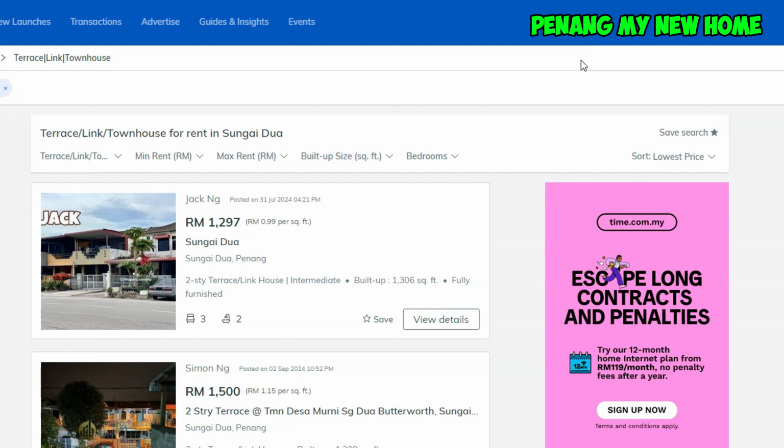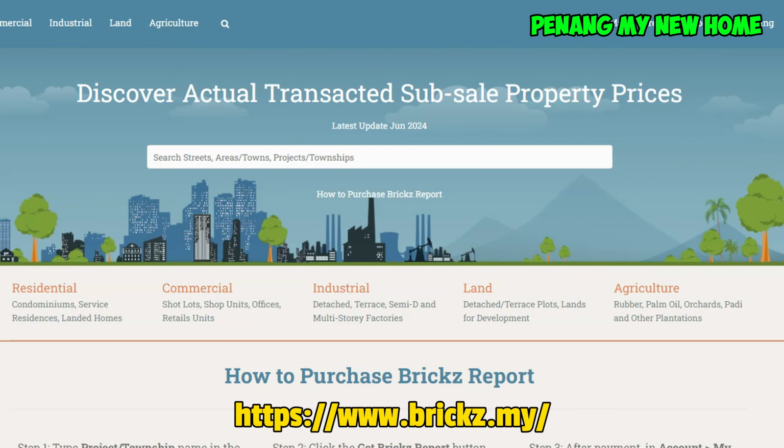Our next stop is to go to Brickz and look at price of transacted properties in Sungai Dua. So let's go over there. Our next stop is at Brickz, and this is where we look at price of properties that have been sold. So why look at the market and then look at price of properties that have been sold? This is to build up your knowledge if you are going to buy a property in, let's say, Sungai Dua, and you want to know how to negotiate something.